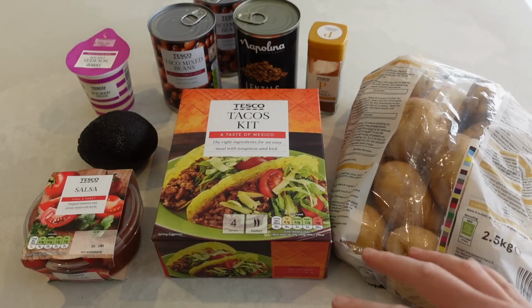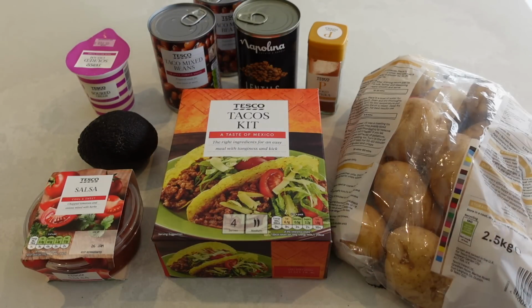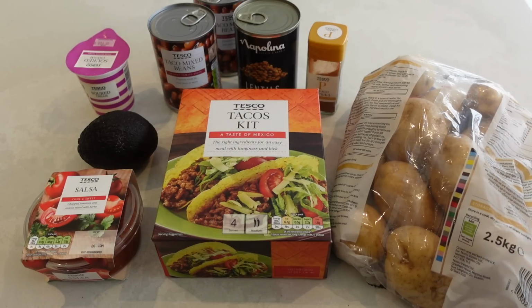This is a really simple meal. The only thing that actually takes time to make is the wedges. So everything else is really, really quick and easy and always goes down so well with everyone in the family.